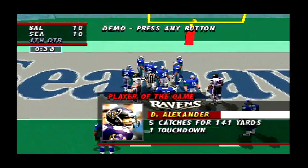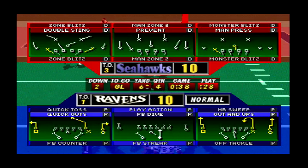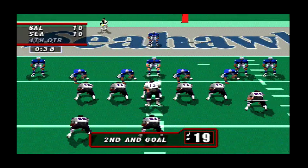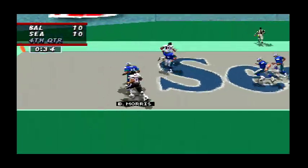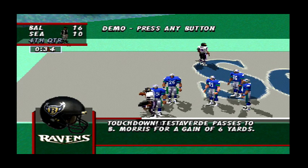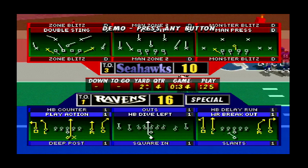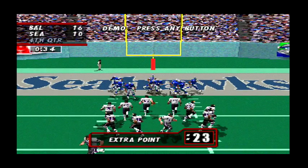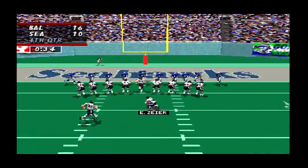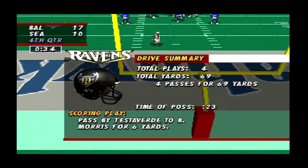Incomplete. So it'll be 2nd and goal from the 6. Touchdown, Ravens. Point is good. Here's the summary of that drive.